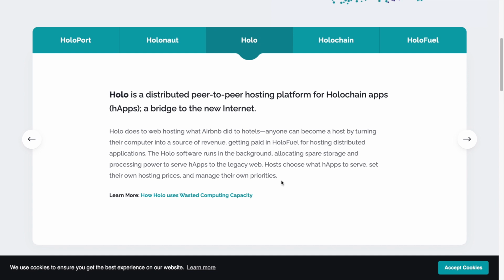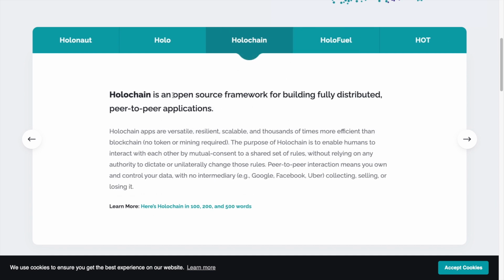So if you wanted to deep dive, feel free to check out the white papers. I'm not going to go through every single one, but I'll go over the main ones, like Holochain here. Basically, Holochain is an open source framework for building fully distributed peer-to-peer applications. Here they state that Holochain apps are versatile, resilient, scalable, and thousands of times more efficient than blockchain. So there's no token or mining required, which is definitely an interesting approach. And the purpose of Holochain is to enable humans to interact with each other by mutual consent to a shared set of rules without relying on any authority to dictate or unilaterally change those rules.